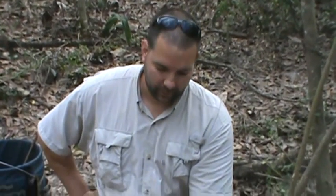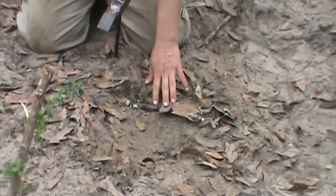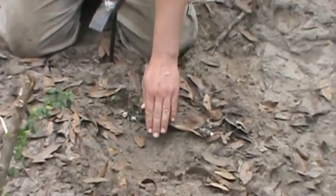Alright, we had a memory card problem, so the camera cut off. Alright, the last thing I believe I did was put this stick down here and said this is what I want to get the animal to step over this stick.